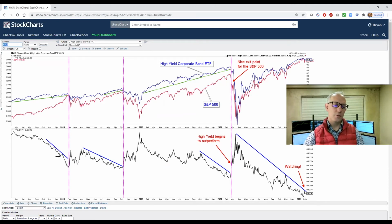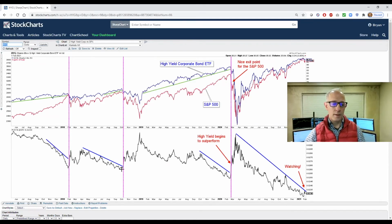And you can see once that trend line is broken to the upside, generally speaking, that's what kind of triggers a pull down in the market, or they work together in that regard. Again, when the relative performance of high yield begins to outperform the S&P, that's another warning sign. So we want to make sure that the trend line is held on the upside, and we want to make sure that the S&P is outperforming high yield. When that relationship reverses, it usually leads to a downside in the market. So we are closely watching those levels.